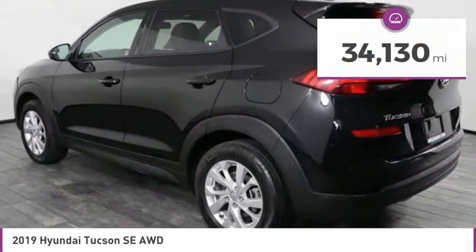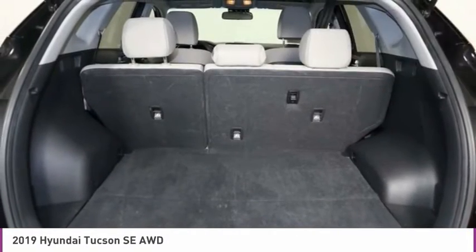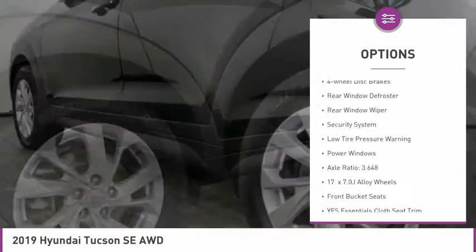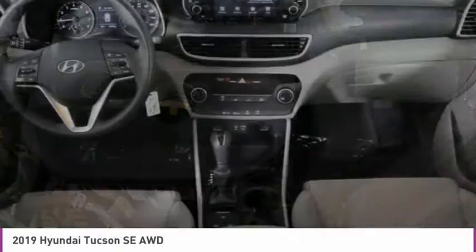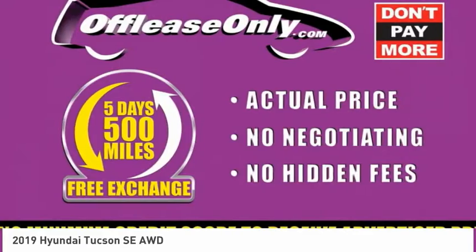This vehicle has less than 35,000 miles. Here are some of this vehicle's great options: electronic stability control, brake assist, remote keyless entry, speed control, four-wheel disc brakes, rear window defroster, rear window wiper, security system, low tire pressure warning, power windows.